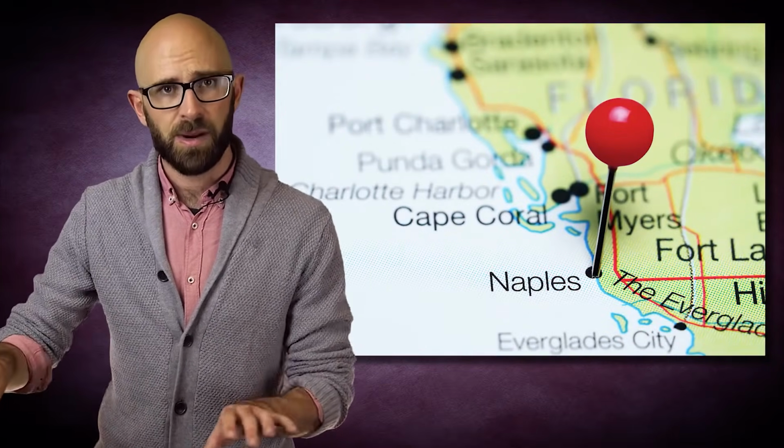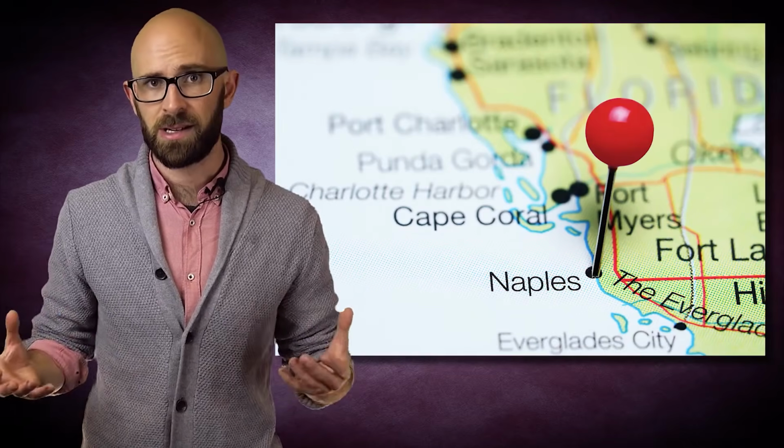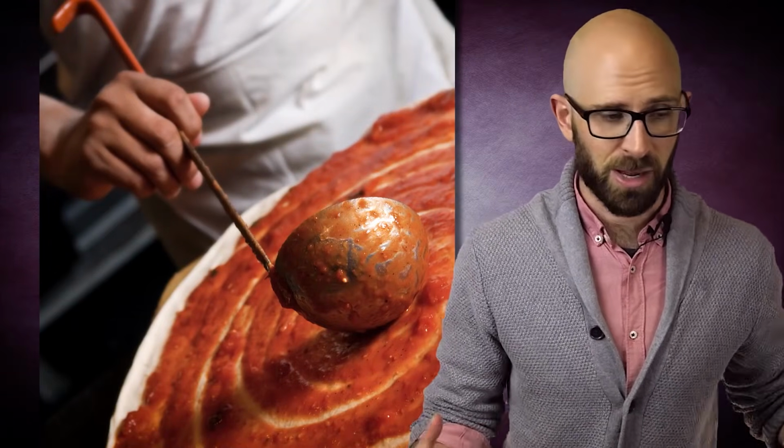Now, not long after the tomato was introduced to Europe, the poor folk of Naples added the demonized tomatoes to their pizza. This adding of the tomato sauce to pizza is considered by many to be the birth of the modern pizza, and it was known as a Neapolitana pizza, which is a flatbread topped with tomato sauce and cheese.